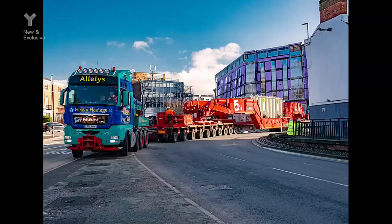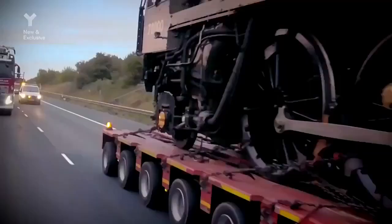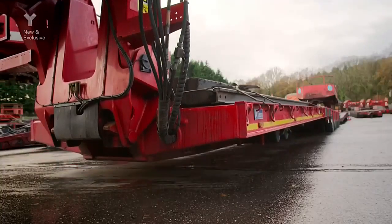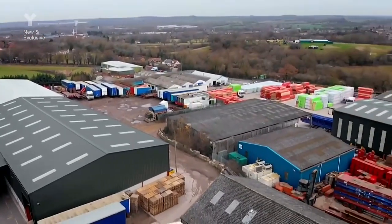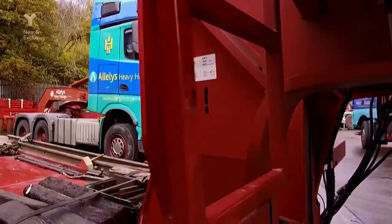We can move anything. Massive abnormal loads, enormous steel girders, mega yachts and super long lengths of pipe, as well as locomotives of all shapes and sizes, are just part of their day-to-day operations, both in the UK and around the world. Moving trains is a very specialist industry, and we're one of the few companies within the UK that can actually move these big trains and locomotives. Nobody expects to see a loco on the back of a lorry. There's never a day when you see it where it's not impressive.